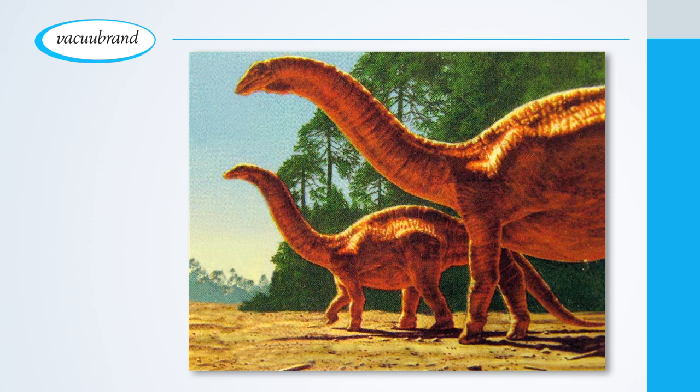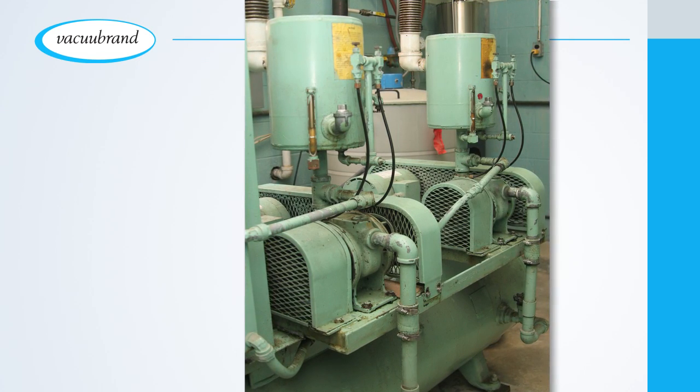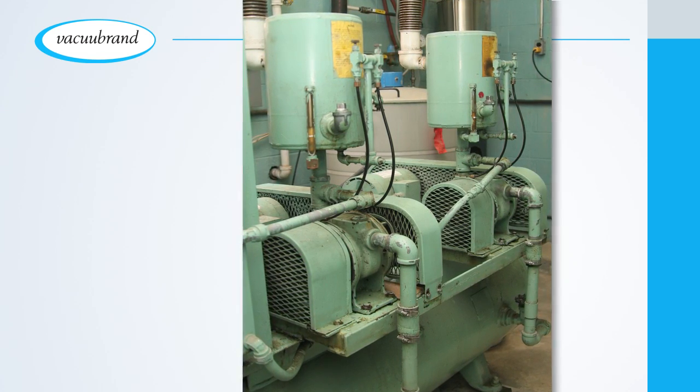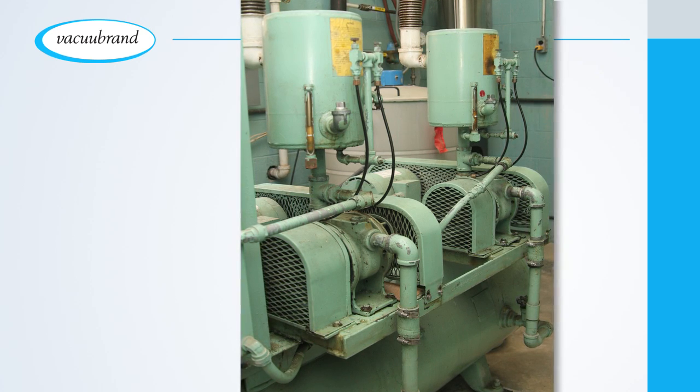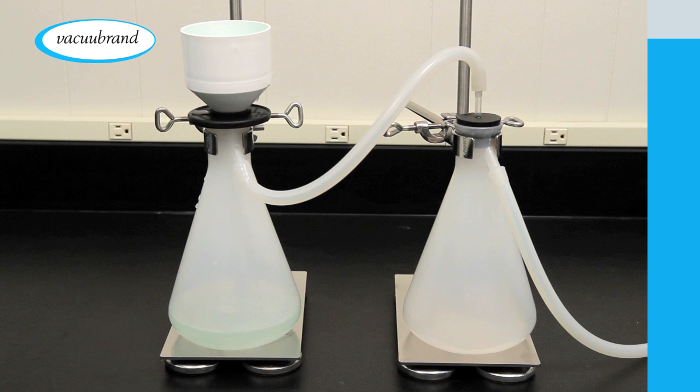Is your lab's central vacuum system a dinosaur? At one time, a big, lumbering approach like central vacuum may have ruled the Earth, but the environment has changed. These oversized, inflexible systems are headed for extinction. Oh sure, if you need basic vacuum for simple filtration or aspiration, it provides adequate suction.